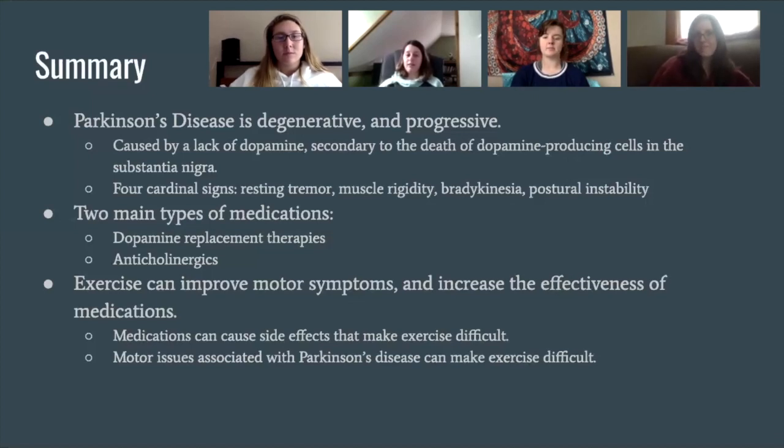But the medications can cause side effects that make the exercise difficult, and the motor issues associated with Parkinson's disease can make the exercise difficult itself.